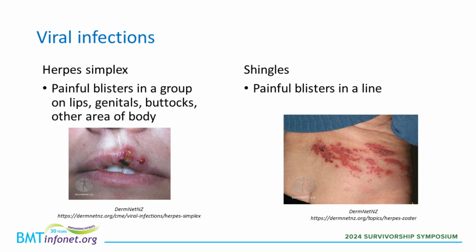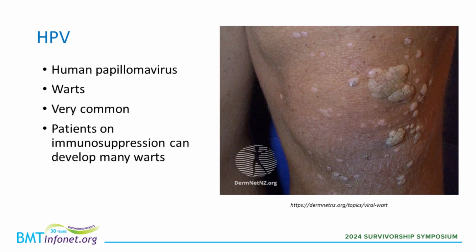medical stressor, like being immunosuppressed, for example, you'll get these clustered blisters, but they're in a line. It's a little bit different than what we saw with herpes simplex. These tend to be in a very painful line on the skin, small little blisters. This diagnosis is also treated with oral antiviral medication.